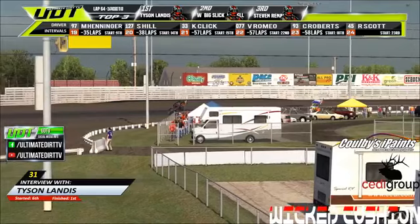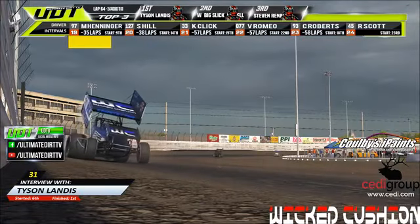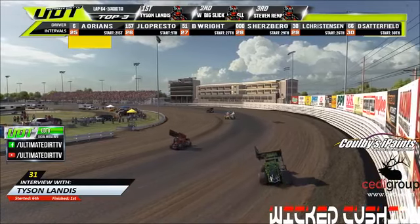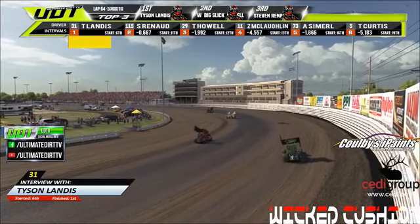No, just the same thing. Try to hit the bottom and run the bottom once it gets slicked off on the top. That top's just so treacherous that one wrong move and you're in the fence. And I didn't want to do that.